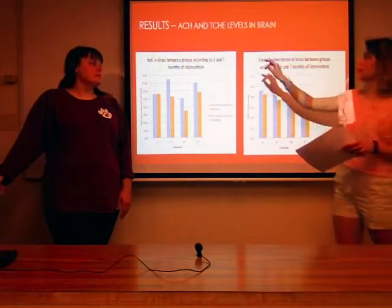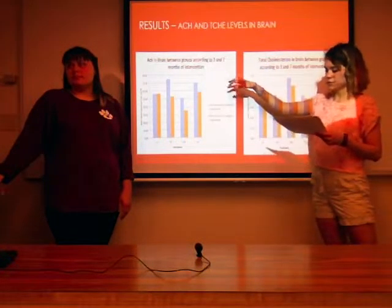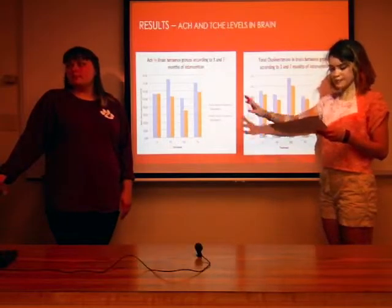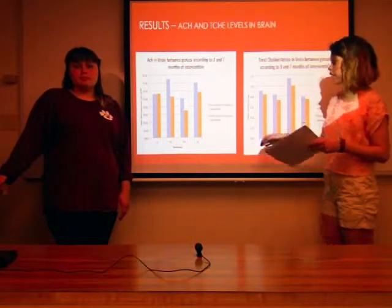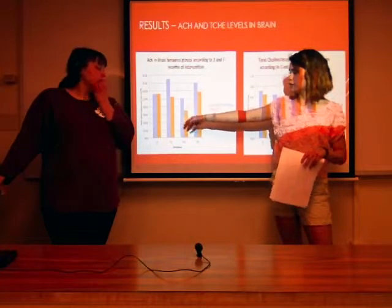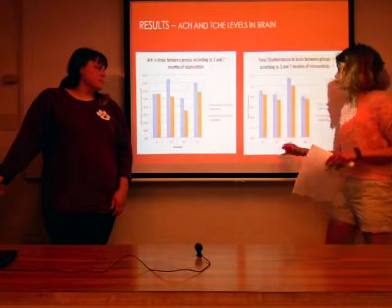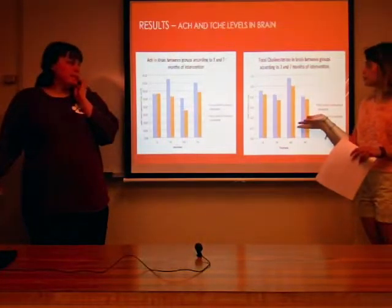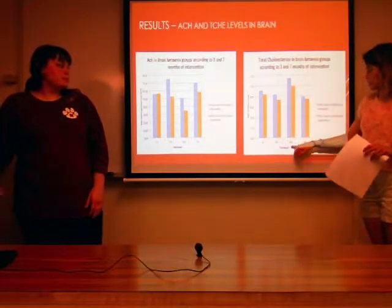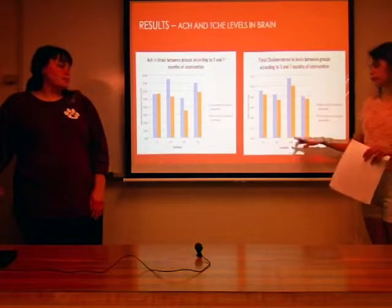Then for ACh and the TChE levels in the brain now, not in the serum. In the brain, it basically showed around the same thing: ACh was lower for the model group at both 3 and 7 months compared to the low treatment, the high treatment, and the negative control. And then the same thing here for total cholinesterase in the brain: it was the highest for the model group compared to the other 3.